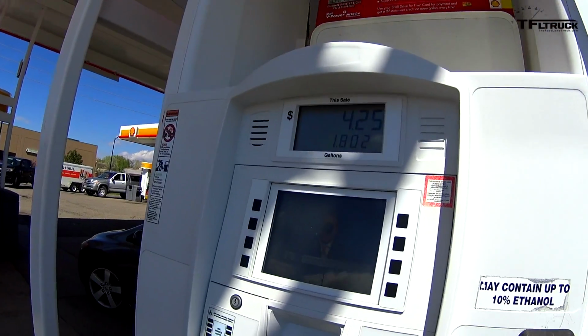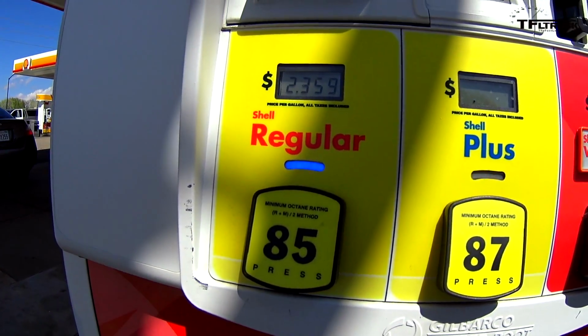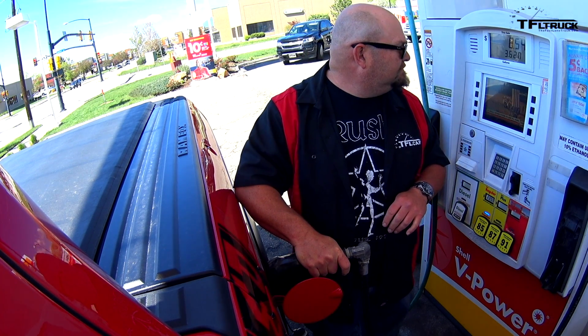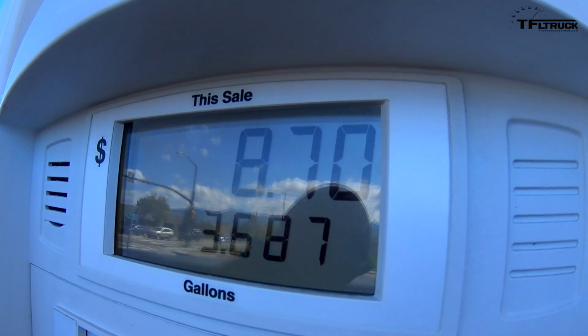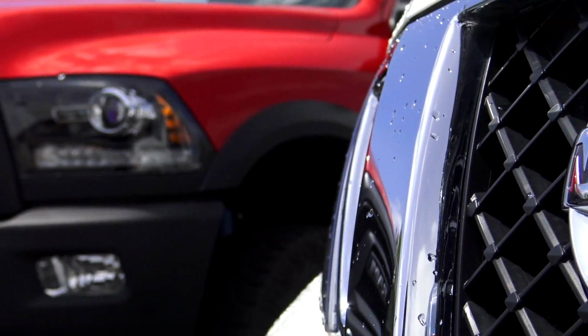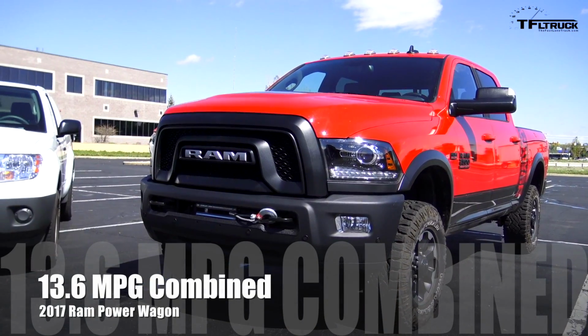Check it out, guys. And squeeze. There we go. 3.687 gallons. So what was the final number? 13.6 MPG. Dude, so the computer was a little optimistic. It was a little optimistic.